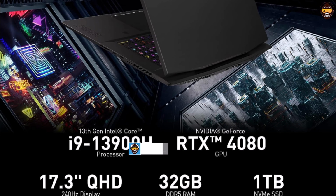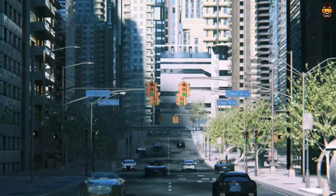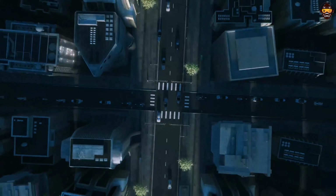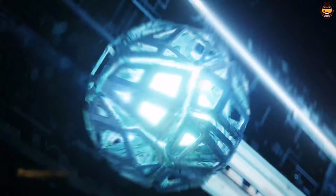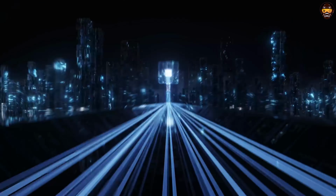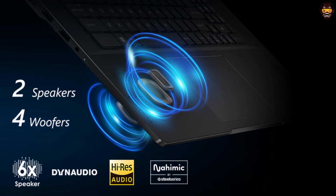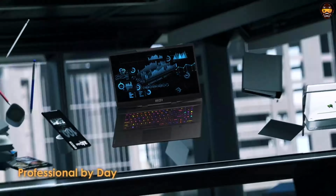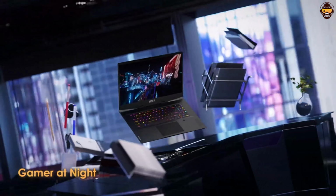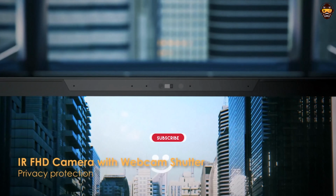The stunning 17.3 QHD 240Hz display doesn't just showcase your creations, it brings them to life with utmost clarity and fluidity. While 32GB DDR5 RAM and 1TB NVMe SSD work seamlessly to eliminate any possible operational lags, offering a snappy, responsive working environment. Connectivity remains future-proof and versatile with Thunderbolt 4 and USB Type-C ports, while thermal efficiency is maximized with the Cooler Boost Trinity Plus, ensuring sustained peak performance throughout your creative journey.